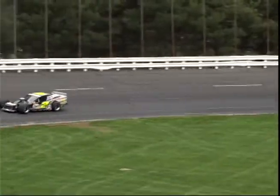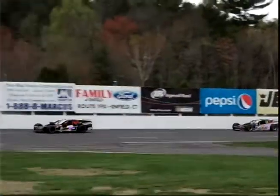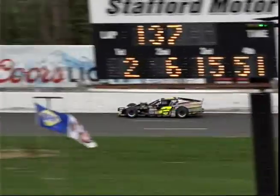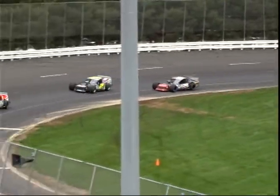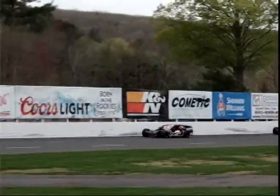Back up front, guys, take a look. Eric Goodale, he's making a move on Robbie Summers. Deep into turn 3, bottom shot. They're side by side, wheel to wheel. Off turn number 4, Goodale has finally gotten around Robbie Summers. And a great move. Went to work on Summers. Spent a few laps studying the line, trying to figure out where the vulnerabilities were, and then took advantage.